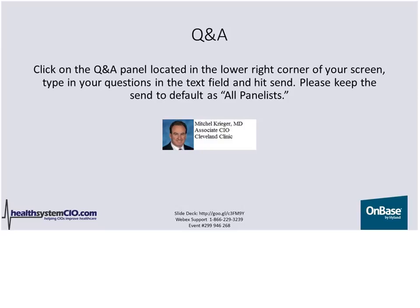Well, I think technology is really a way to enable people to do their job. And when we look at a lot of the technology projects that we do at the clinic, 90% of the work has nothing to do with technology. 90% of the work has to do with defining the workflow and defining the process that needs to occur. And then the technology is just a way to operationalize it or enable it.